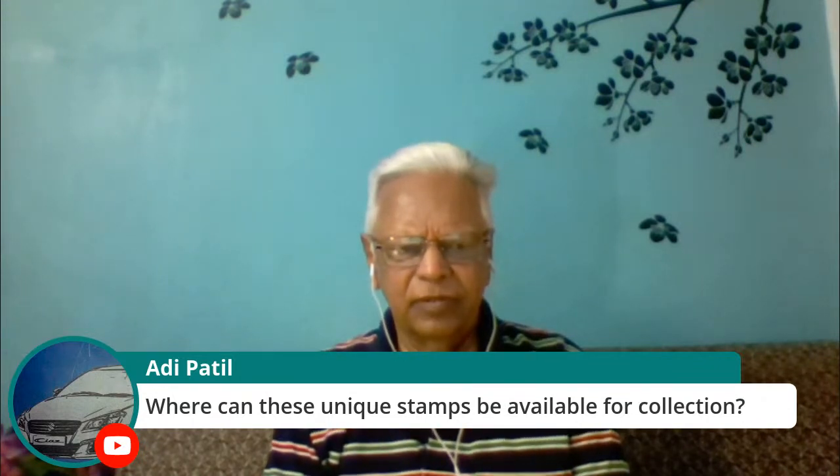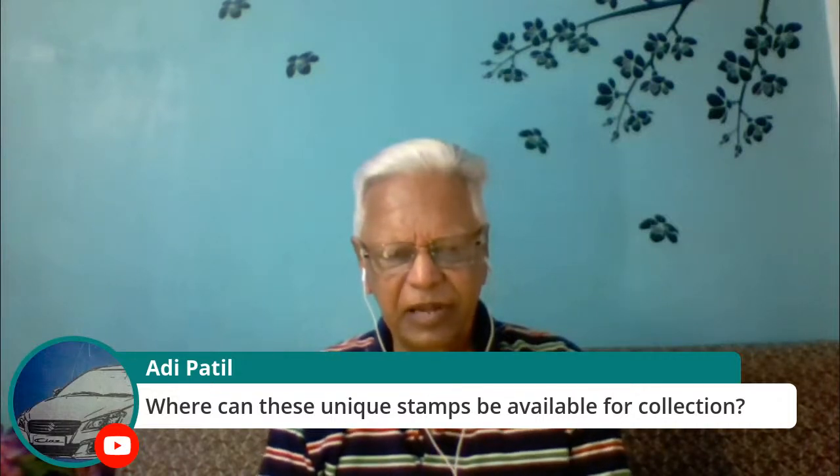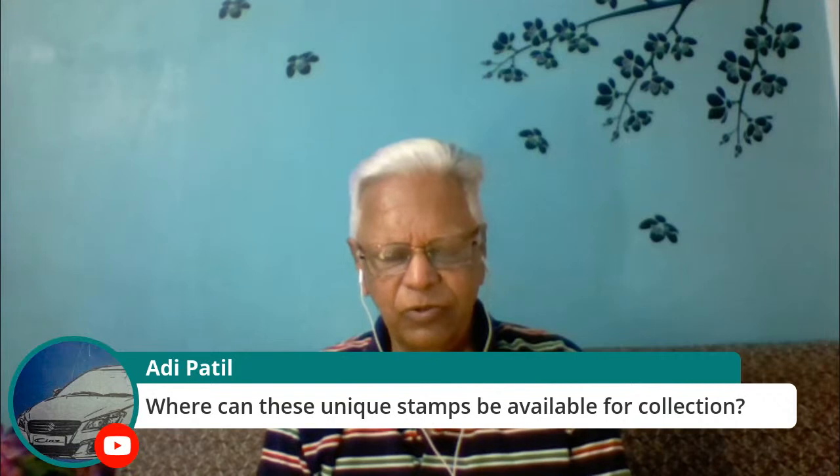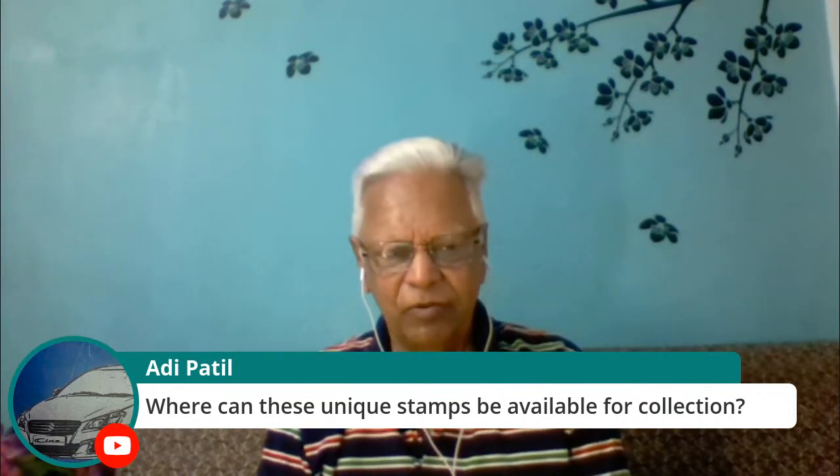These stamps are available sometimes on eBay or from some dealers. Or you can get them from exhibitions held somewhere, either in Bombay or another place, and you can buy those stamps from there.